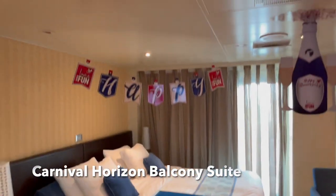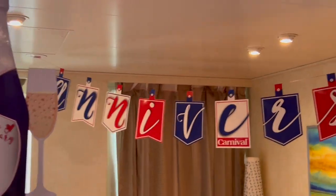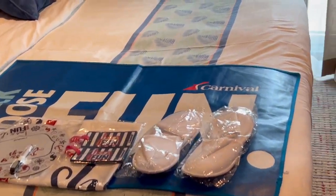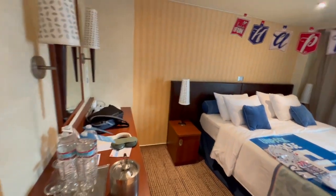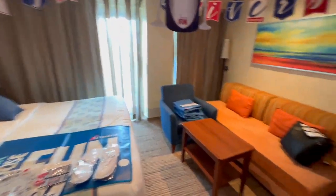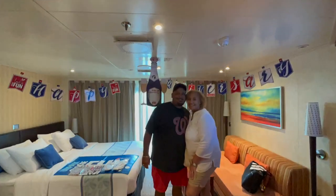So ladies, before I get started, I wanted to show you my cabin, and then I have an unboxing at the end. All right, on a Carnival ship, all suites have a little couch that converts to a bed and a little sofa. We have a refrigerator, everything you would have in a regular hotel room. And so this is hubby and I, we're posing for our little anniversary picture.